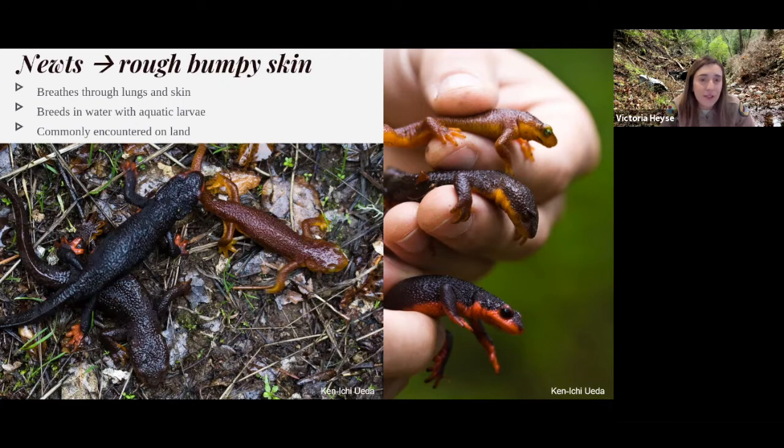We have the California newt, the rough-skinned newt, and the red-bellied newt. And that was the order: California newt, rough-skinned newt in the middle on that right-hand photo, red-bellied newt on the right. And so the main thing that you can notice when it comes to newts is that they have really rough, bumpy skin when they're on land. And they also tend to have this really bright coloration that's only on their belly. Newts will breed in water. They have aquatic larvae. So usually they're making their way to ponds to breed when you see them. So if you see giant groups in the water, I'll talk about that in a little bit. But you're more likely to encounter them on land.